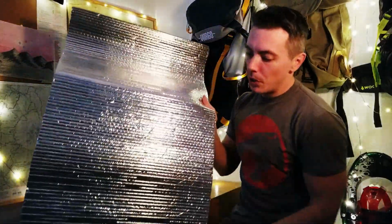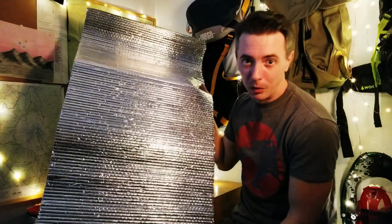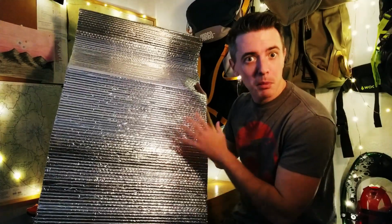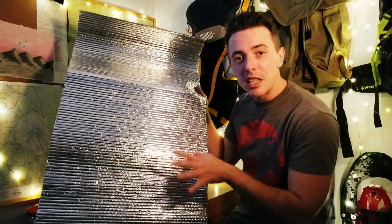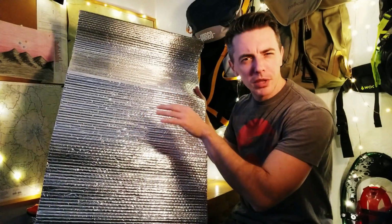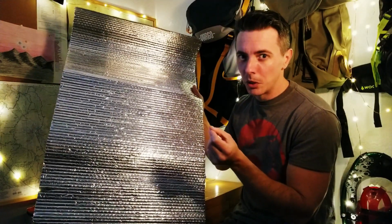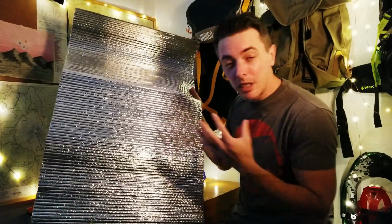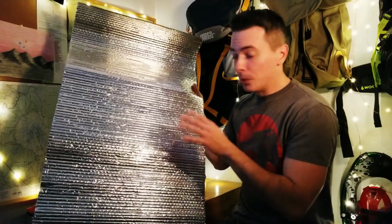Reflectix. You guys have seen me toting this thing around for years now, regardless of your budget. I love this thing. I love it. For about $22, you can get enough to make like 3 of these sleeping pads. It provides +1 R value, and it really, really reflects the heat back at you. When I tested this out in the winter, just taking my sleeping pad out, it was like a 3 R value. Laying it on the ground, I can immediately start feeling the cold. When I put this under that, oh boy, I could immediately feel the heat as opposed to the cold. When I took this out, back to the cold. So no, this really works.